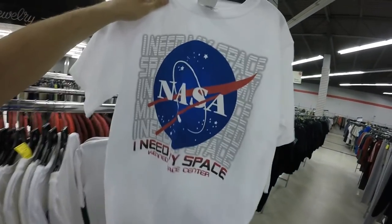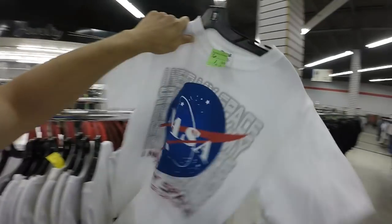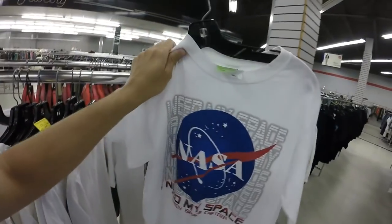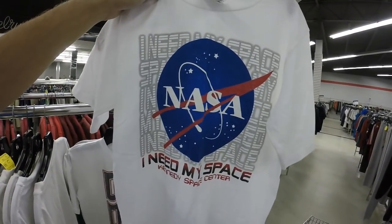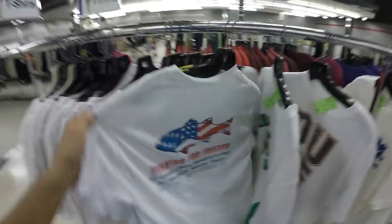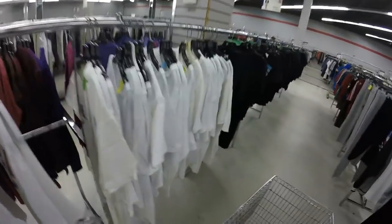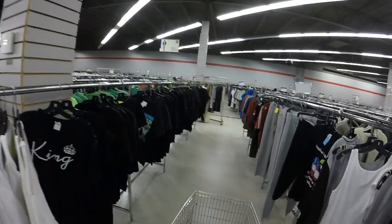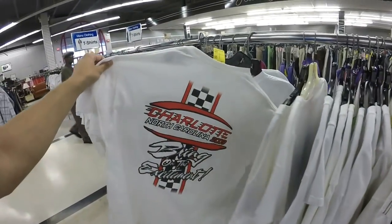It's a little yellowed. I need space. I don't know. I think that's a really cool shirt. For $2 though, it's a good deal. Ah, screw it. You only live once, right? What is this? Fishing for freedom. White shirts I usually just walk by. Got more clothes coming out. So far, finding some cool things.